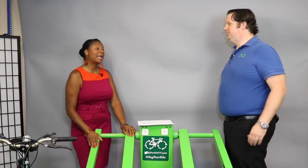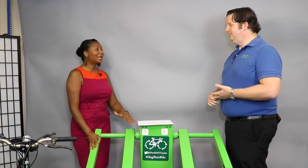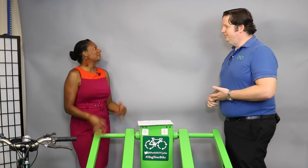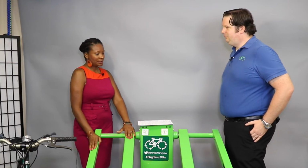Wow. Now, is this on college campuses, at apartment communities? Because my daughter had her bike stolen. And man, I can tell you as a parent, I was upset. It's not about the money or getting another bike, but where could we actually see contraptions like this or use them?